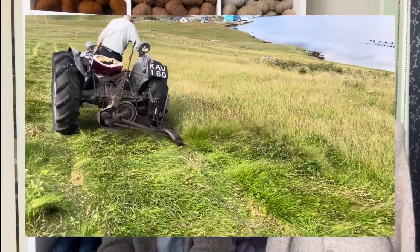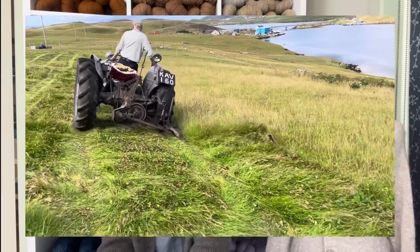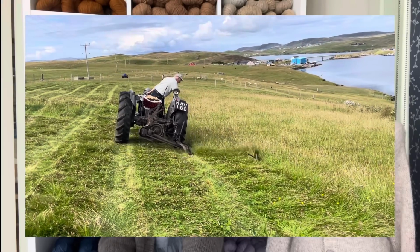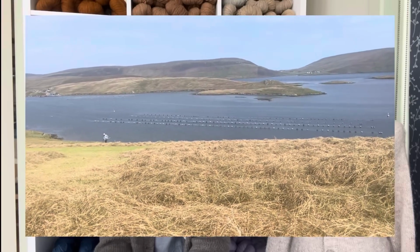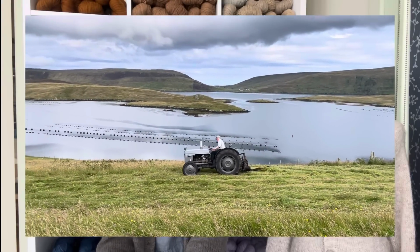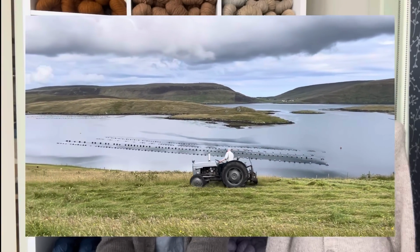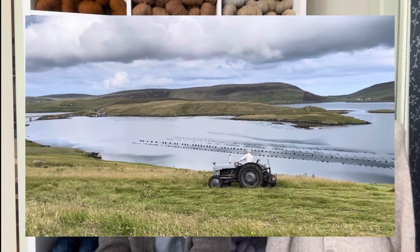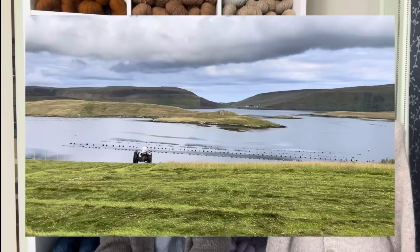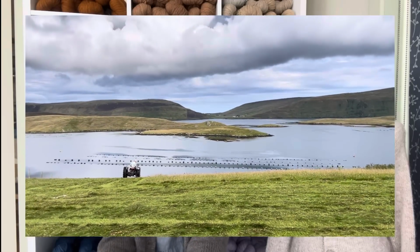busy days making hay. So we still make hay the traditional way, and we have a hay meadow, so we leave it to grow during the spring and summer, and then this year we cut it in about the middle of July, and we cut it using the old Massey Ferguson tractor, which is about 70 years old and still going strong. My dad, he's the tractor driver, so he cuts the hay, and then it's turned and dried and raked up, and we have to leave it to dry before it can go into the byre.